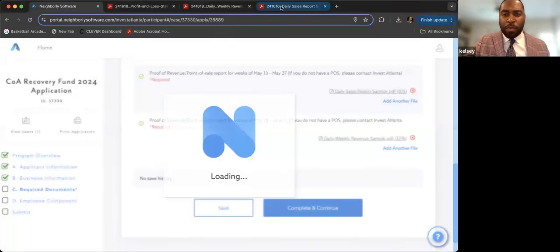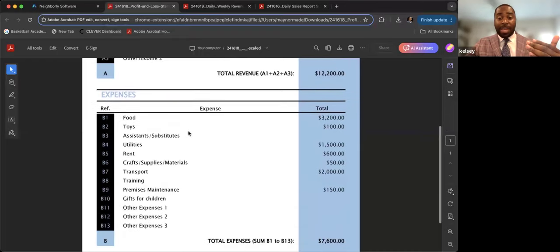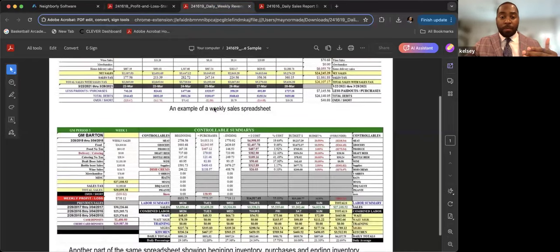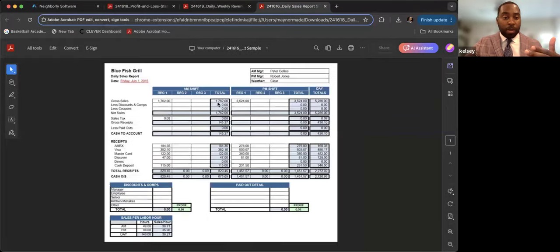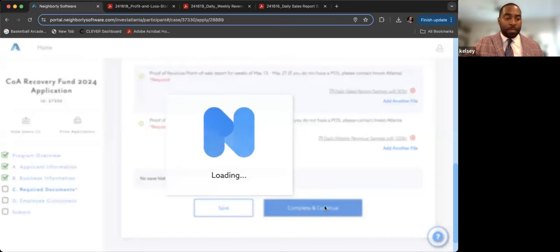I'll give you one more example of what a sales report should look like. These aren't the guidelines saying it has to look like this. These are just examples that I've seen and used before in my own businesses. And so here's another one. Maybe you have an AM shift and a PM shift, and you say, I can't give you a weekly one because of the time, I can give you daily sales. So upload the daily sales. If you have to do those two weeks and you're doing daily sales reports, upload your daily sales reports from your POS or however you document your revenue. That's all we're asking for. So I've uploaded those two sales reports. I'm going to hit complete and continue.